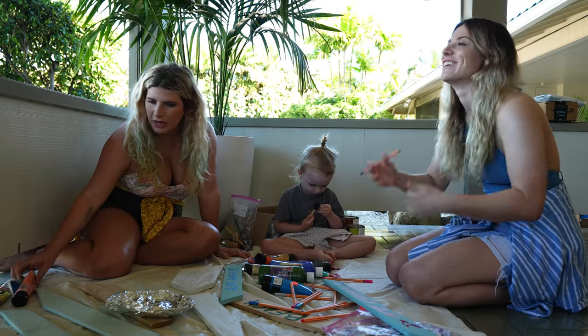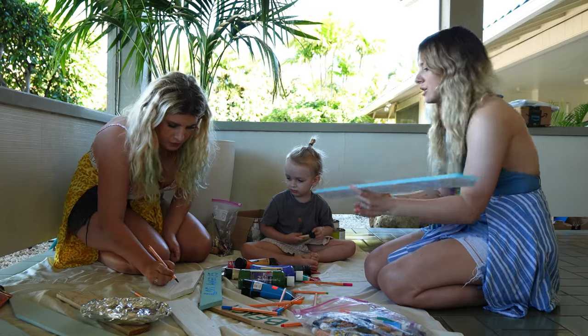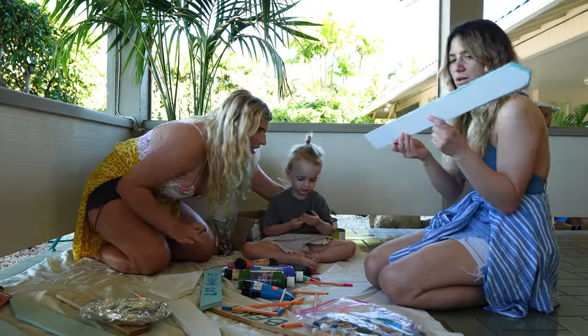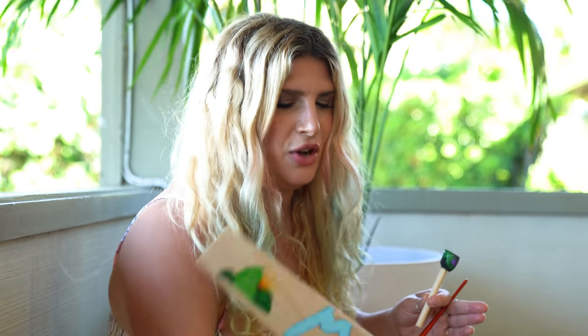Okay, let's paint a moon right here, okay? Okay. Here, I'm gonna draw a circle. What does that look like? That's a cupcake. What? So we're working on these fun handmade signs that Joey cut.